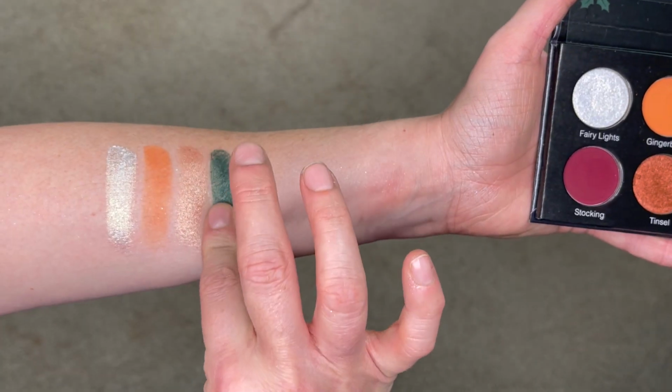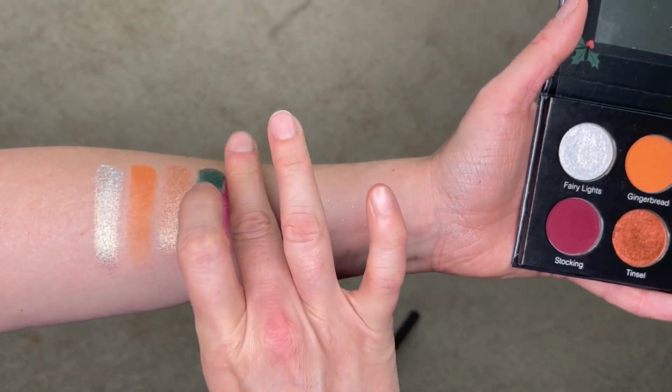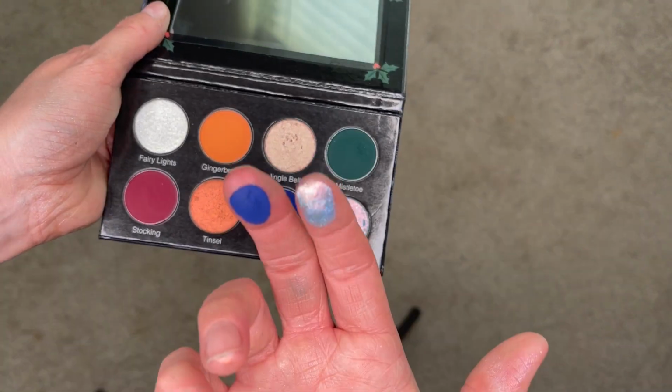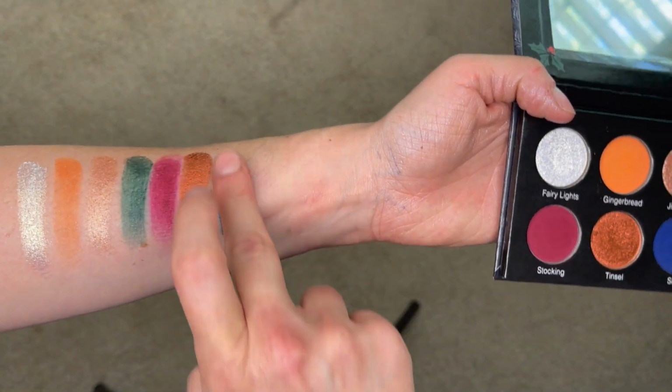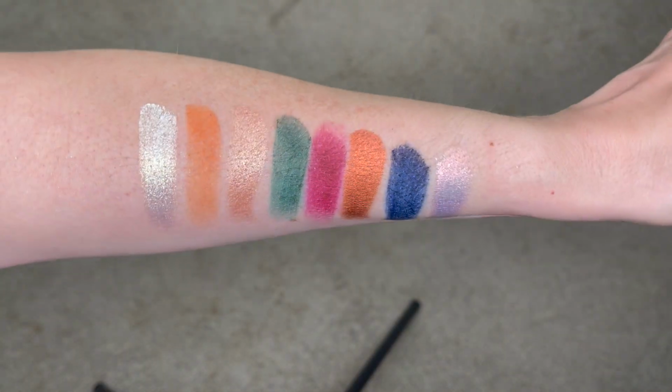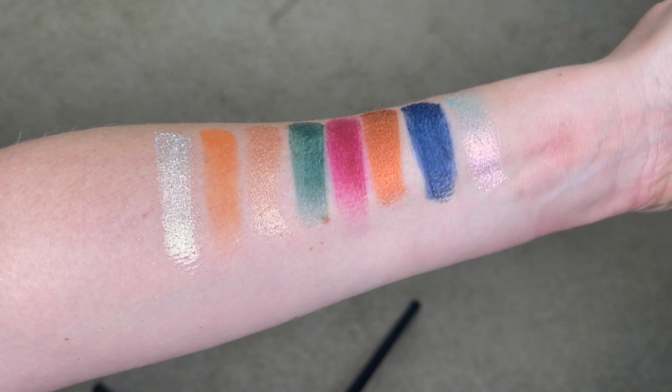But I do really enjoy Glaminatrix. I have some of their single shadows, and at some point I do hope, I think I saw Lauren May talked about or secretly kind of revealed a possible neutral palette they're coming out with this summer maybe. So I will be interested in that if that comes out. But this color story is the only reason it's a little lower, just not my color story. But the quality is good.